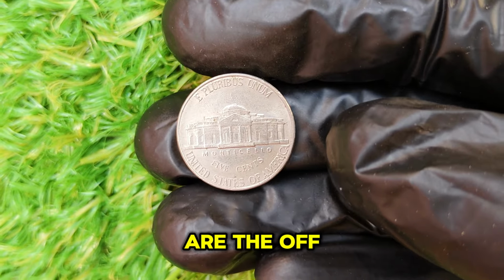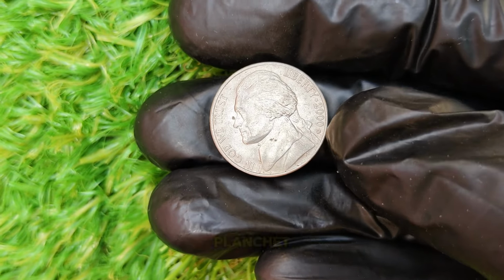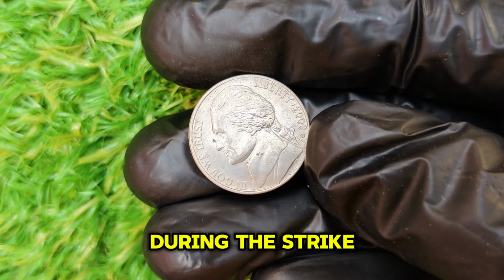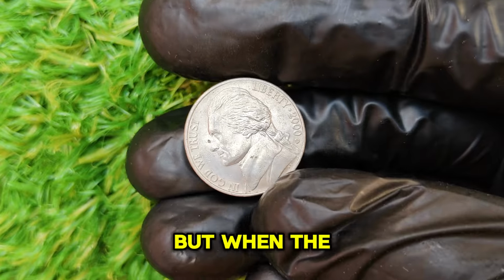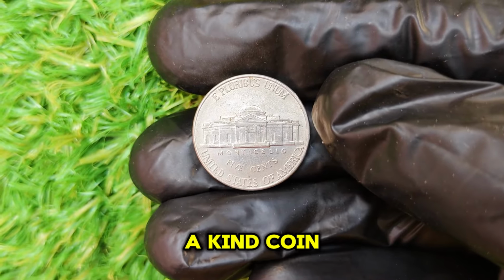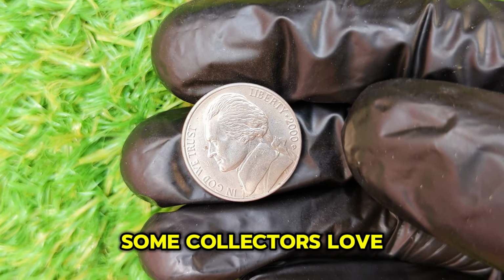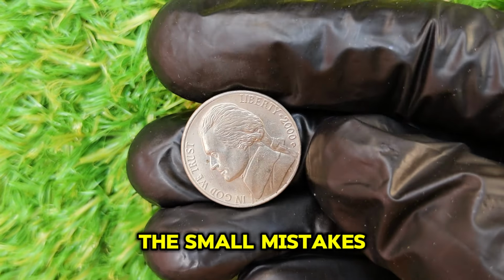And then there are the off-center strikes. These happen when the coin blank, known as a planchet, isn't properly aligned during the strike. A perfectly centered design is the goal, but when the design shifts slightly off the edge, the result is a one-of-a-kind coin. Some collectors love these because they clearly show the mint's human side, the small mistakes that slip through automated perfection.